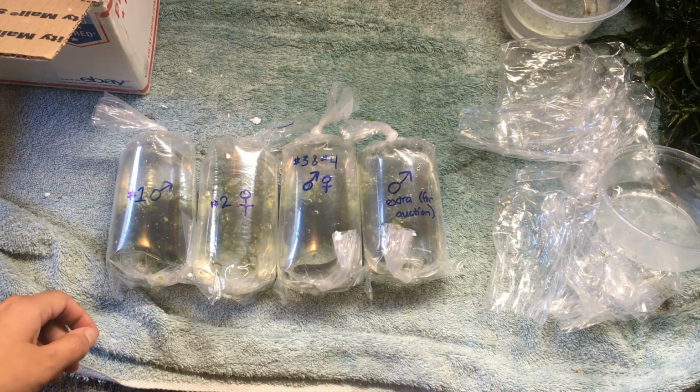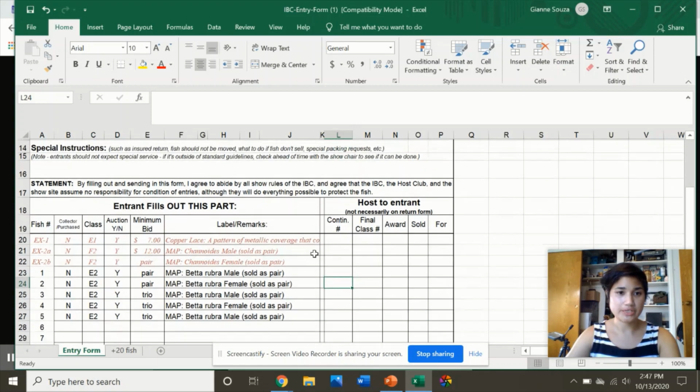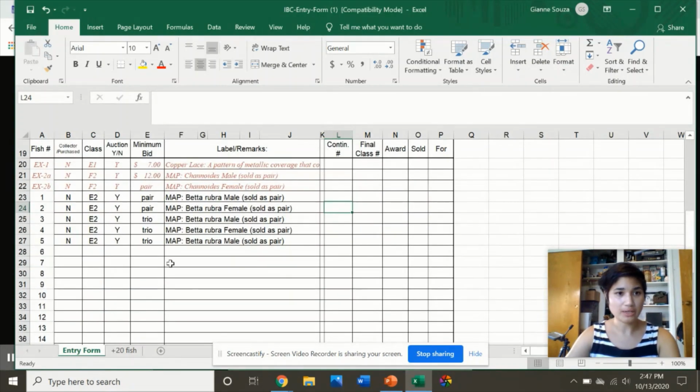Okay, I'm going to go ahead and make sure these guys fit in the box, and I'm going to finish up my registration form and also print my postage. Okay, so I've updated my registration to reflect the fish that are in the box. You can see I've got a pair and a trio. I actually forgot that they allow trios into wild classes now, so I added that extra male as a trio to that pair. I've numbered all of my bags to reflect these numbers here.